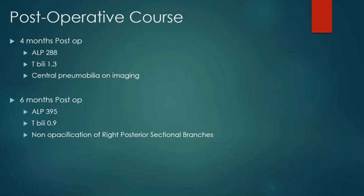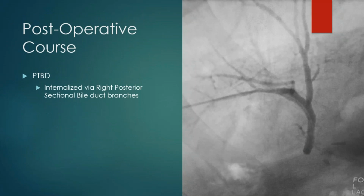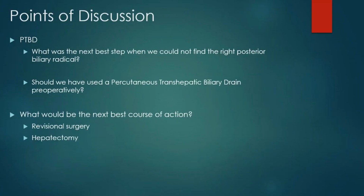These were his labs at both of these times. Fortunately, we had a very skilled interventional radiologist who performed a percutaneous biliary drainage on this patient. He was able to identify a stricture at the left side of the HJ, and once again we could not opacify. I'm sorry, he was able to identify the right side of the HJ. He could not identify the right posterior sectional branches. He was able to internalize this drain though, and at this time, we offered the patient an operation.